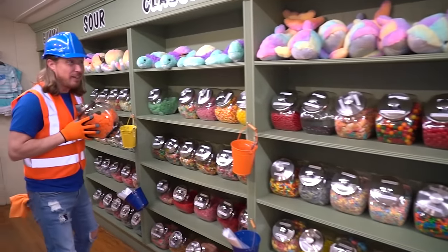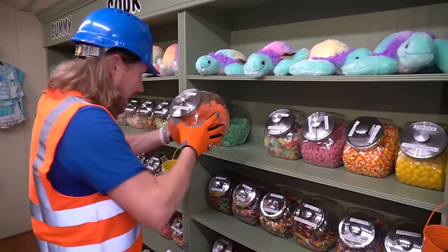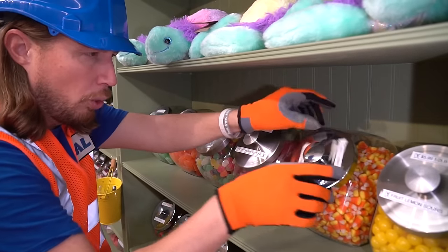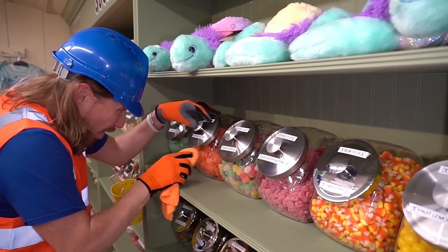Oh, have you ever seen so many candy jars before? Oh, this is a lot. You gotta make sure that they're all nice and set up and they look good. Oh, straighten that up. There we go. Maybe we should polish them up a little bit.